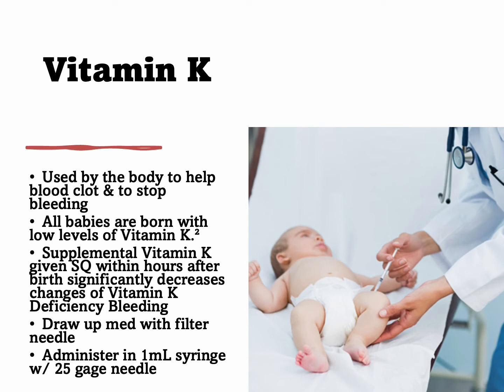Vitamin K is needed to help the body clot and stop bleeding. Because all babies are born with low levels of vitamin K, supplementation is recommended at birth. Typical administration is a sub-Q injection within hours of delivery. The midwife should have readily available proper syringe and needle supplies. Vitamin K should be drawn up with a filter needle and administered in a 1 ml syringe with a 25 gauge needle.